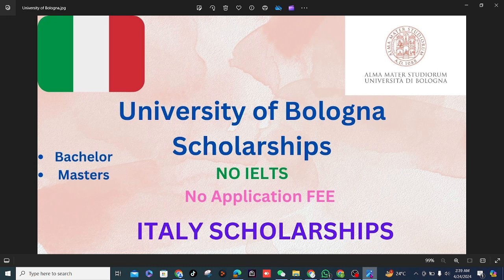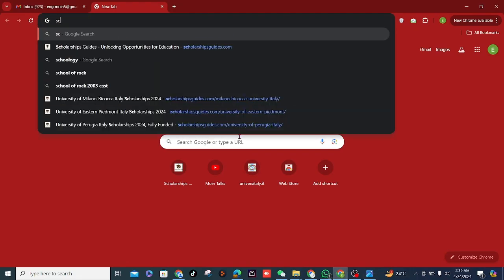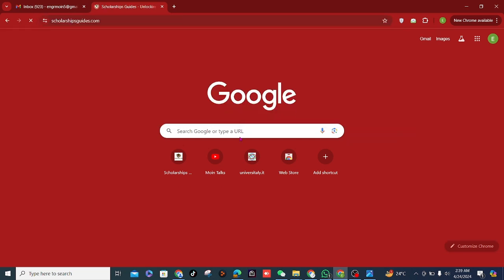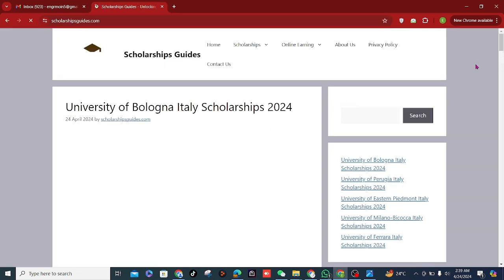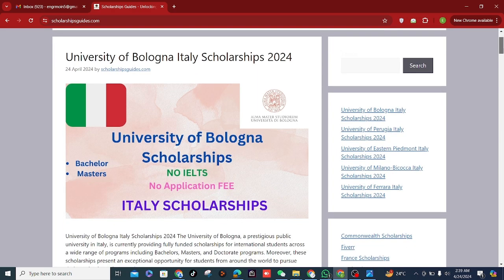So to apply for this university, we will just go to Google and type here scholarshipsguides.com. So I will open this website, and here at the right you will see a list of different universities whose application procedures are mentioned over here. So I will click on University of Bologna, Italy.